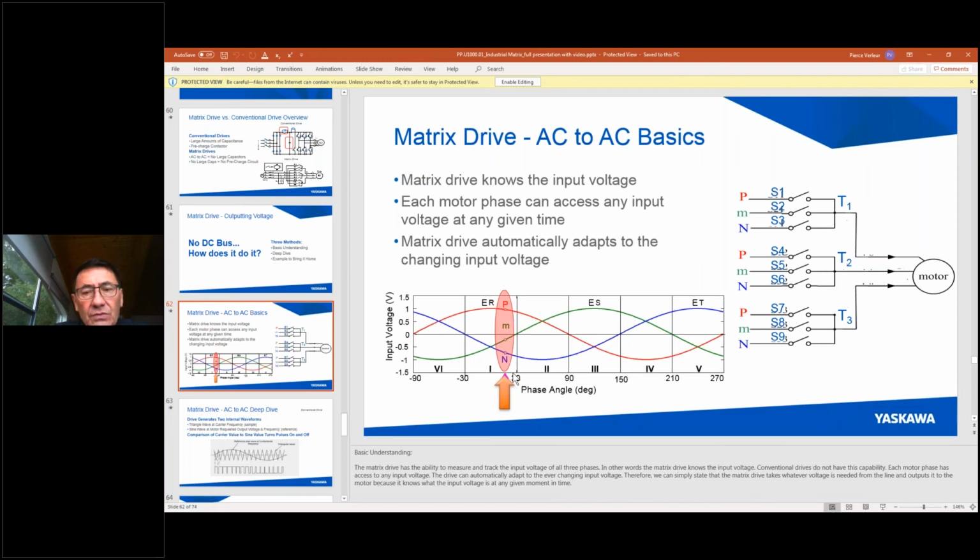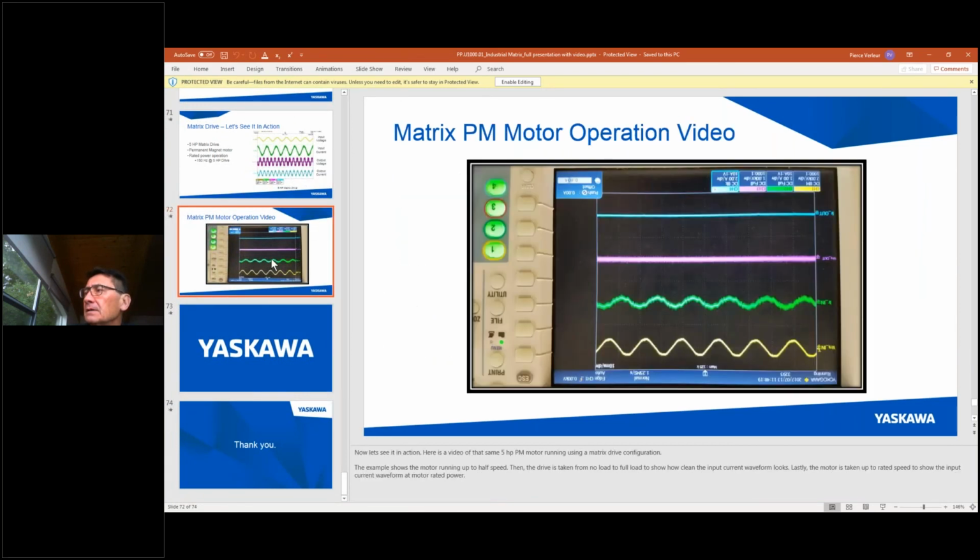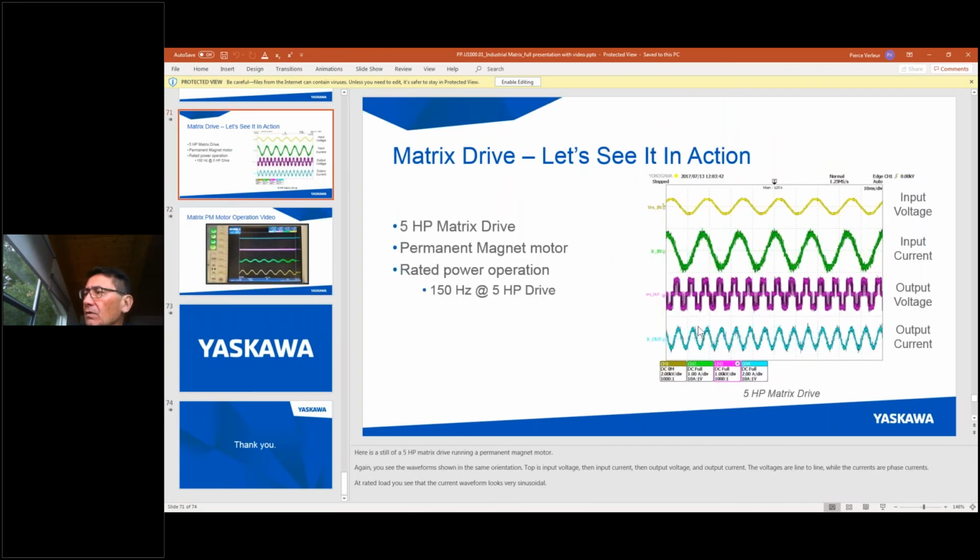So what we are saying is use a DVD-T filter on the output of a matrix drive to be certain that the voltage spiking will not damage the motor winding. However, because our sine wave is accurate in terms of the current waveform, again I'll refer you back to this presentation here, where our current waveform is sinusoidal, we are taking the position that we do not need, on a matrix drive, a sine wave filter.